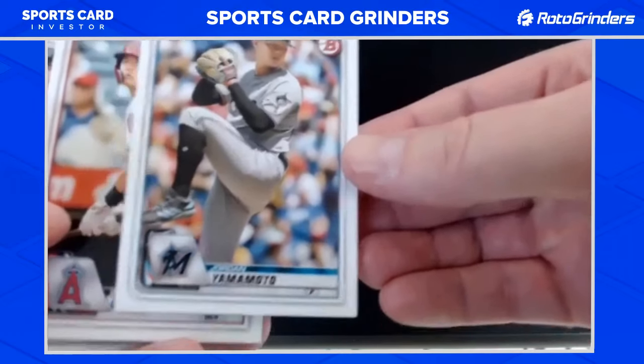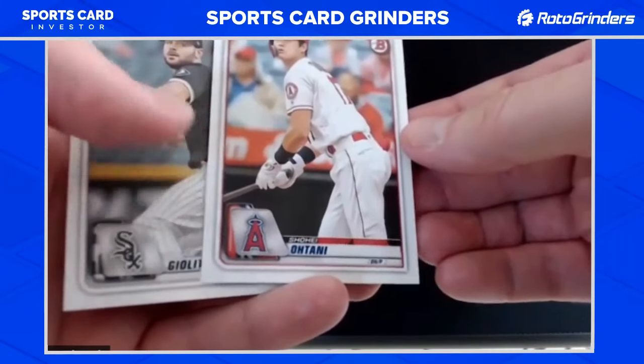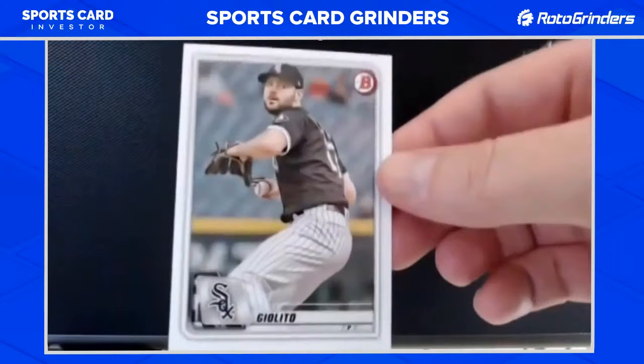Jordan Yamamoto. Is he good? I stacked against that guy multiple times last year. Did not work out for me. Oh, Ohtani. There you go. Show him. That looks like just a regular. Probably his second year, I guess. Yeah. And Giolito.